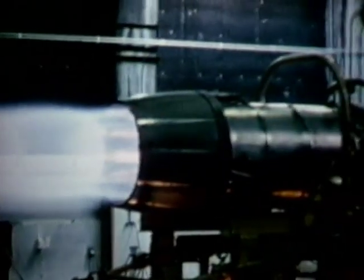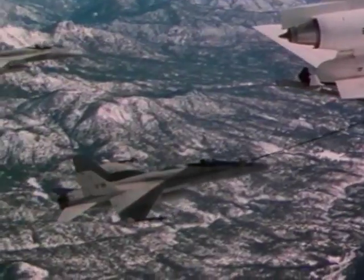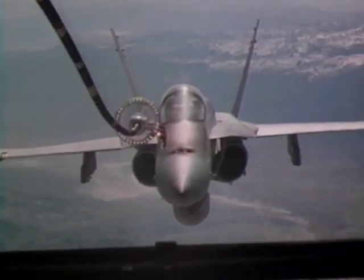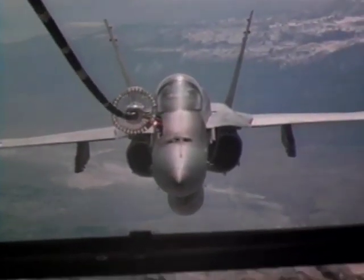The General Electric F404 low-bypass engine was designed especially for the Hornet and is truly an outstanding performer. The GE 404 is in the same thrust class as the renowned J79 engine which powered the F-4 Phantom, and yet the 404 is smaller, more compact, and weighs half as much.